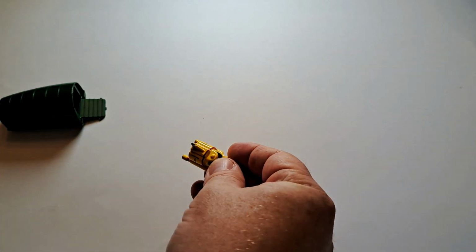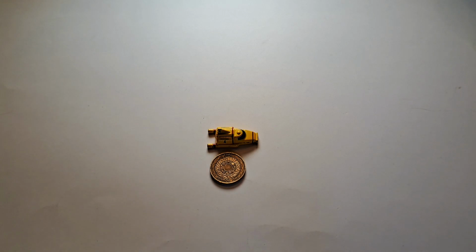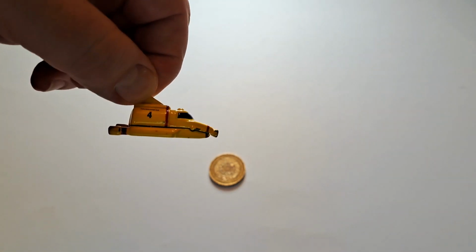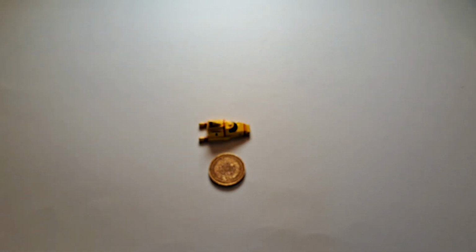So if you want to do another £2 coin size comparison, there it is. So I mean, all of these that come out of the smaller Thunderbird 2 pods are not massive in any way, shape or form. So they are very, very difficult to distinguish. But as you can see, this is the classic sort of version of Thunderbird 4 rather than the more streamlined modern version. And it does say Corgi on it. So anyone half worth their salt should be able to say, yes, that's a Corgi Thunderbird 4.